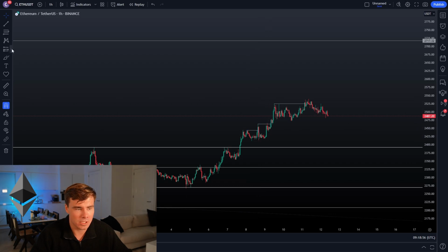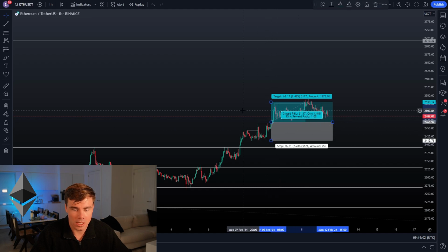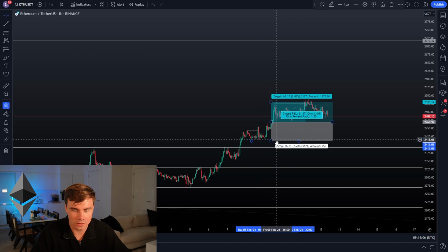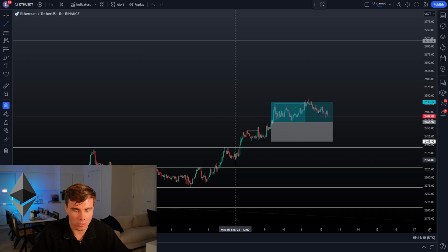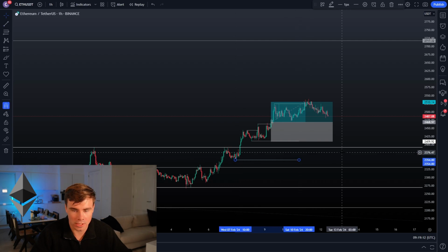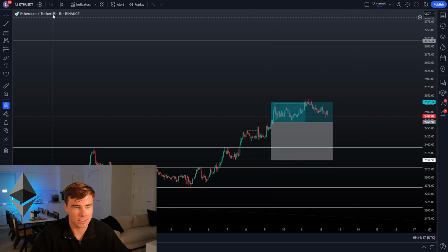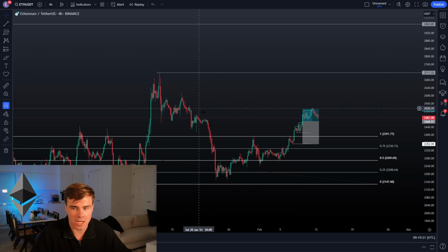Now, where are these people that open up breakout long positions over here going to put their stops? Exactly. They're either going to put their stops beneath this low over here, or they're going to put their stops beneath the low over here. These are the lows that people are looking at to place their stops. Now, why are these the lows that people are looking at? Because their first main take profit target will be the previous high over here around $2,717.